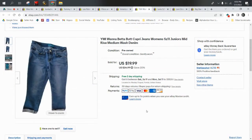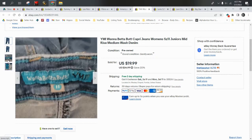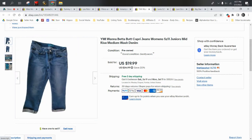Want a better butt? Everybody wants a better butt. I love to say want a better butt. These are an amazing bread and butter line from YMI. Regular YMI jeans, poop, leave them on the rack. Don't bother. But if they're the Want A Better Butts, grab them. They're almost always going to be a junior size, and they're almost always going to ship first class because they're smaller sizes. These are capris, and they sold for $19.99. I can get 25 to 30 for full length. Want A Better Butts, they're shaping too. They're supposed to make your butt look nice. So women do like these.